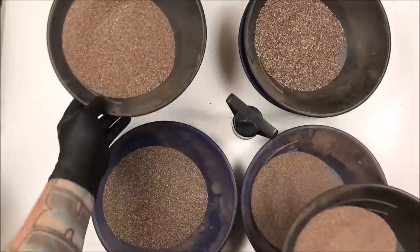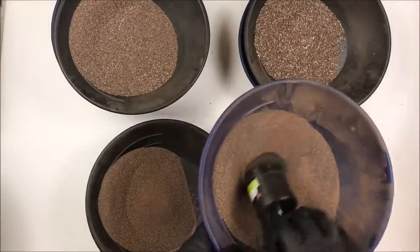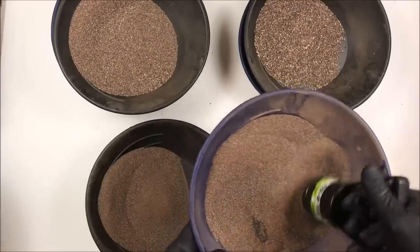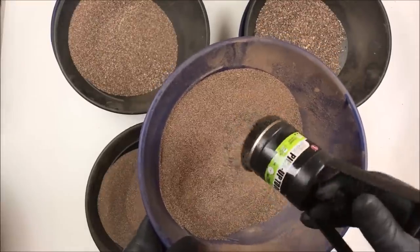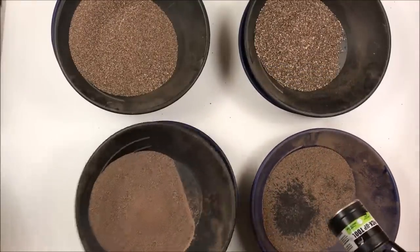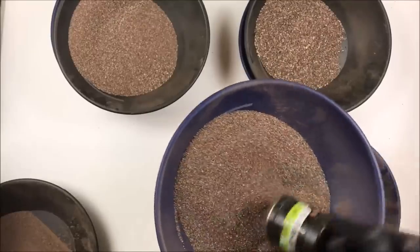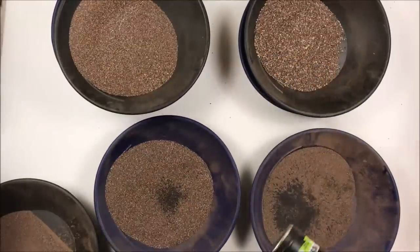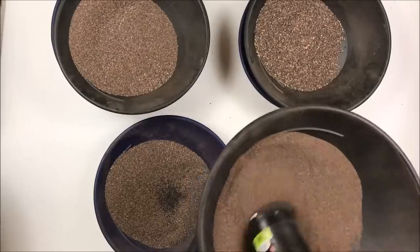But let's see what's magnetic. So in the Vulture, whoa, that's a lot. And that is a big hunk of black sand. Let me see. I'm even going to try the minus 20 plus 40. Doesn't have as much, but it does have a little bit. Not too much. But now for the Belmont, this is the minus 40. It doesn't have as much black sand.